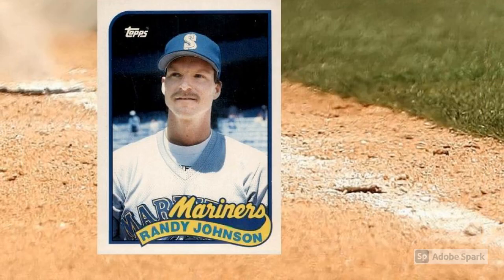1989 Topps Traded Randy Johnson, number 57T. So this isn't really a Johnson rookie card in any real sort of way. After all, he scored true rookie cards in all of the 1989 base sets. But in a way, this really is a rookie card. It's Johnson's first Topps card, showing him as a member of the Seattle Mariners after the Montreal Expos traded him westward in May of 1989.